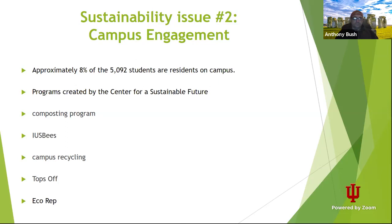A peer-to-peer education program that utilizes work-study students to teach their peers about sustainability issues like waste reduction and energy conservation through fun, personal, community-building events, competitions, and campaigns would also build upon current campus engagement.